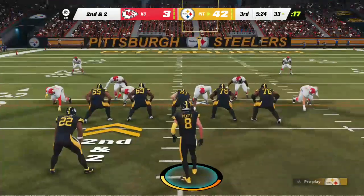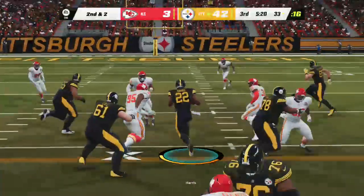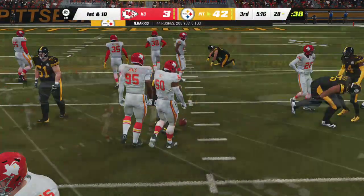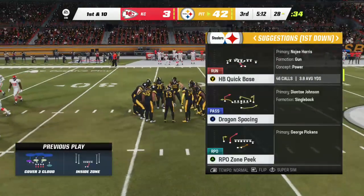So when you don't have to drop a shoulder or create or get through contact or trash, it makes it a lot easier to stay upright, see the field, and make a run as we just saw there. A gain of 5, good enough for the first down.